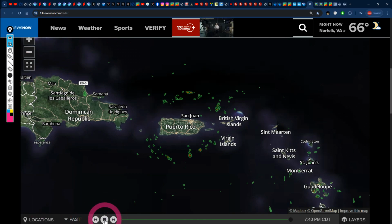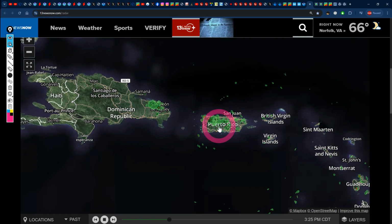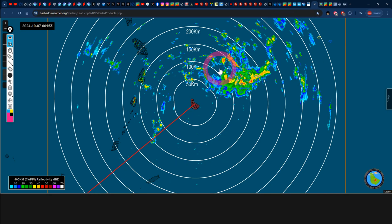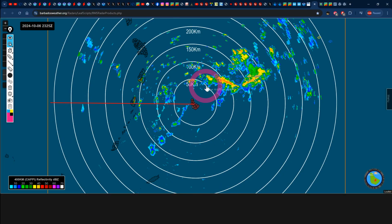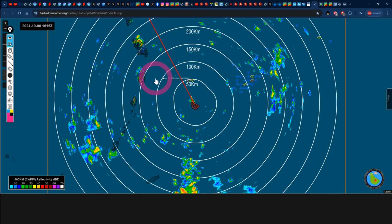But if we put these images into motion, we can see that rainfall that affected portions of the Dominican Republic today. We can also see that rainfall that affected portions of Puerto Rico today as well. And see the greens, the yellows, the oranges that affected most areas in Puerto Rico too. And if we take a look at the Barbados radar, as of right now, we can see some rainfall right there to the north of Barbados. Definitely some heavy rainfall affecting the waters right there.